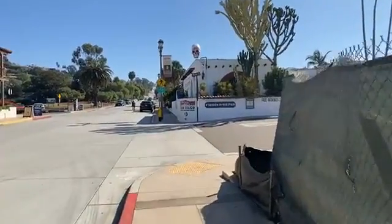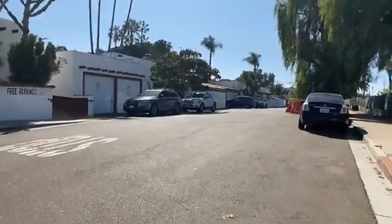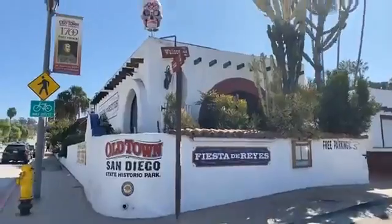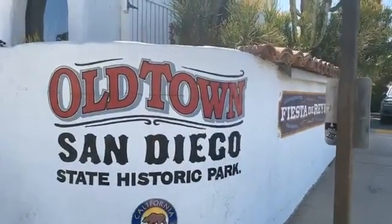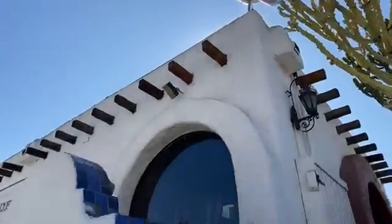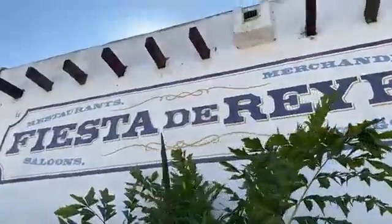So yeah, everything to our right would be Old Town State Historic Park, 29 acres. From about 1910 to 1960, there were various restorations that took place down here in the Pueblo, or this was the Mexican town that I was telling you about, such as Casa de Estudillo, which is kind of the main adobe, one of the oldest structures, and the old adobe chapel. They founded the park in 1968.